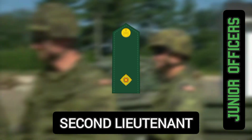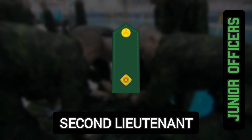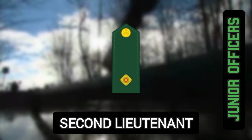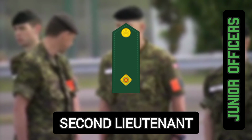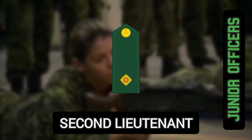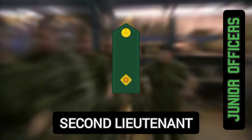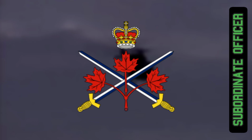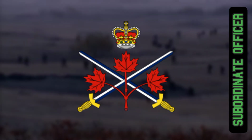This is the rank obtained after the completion of officer training, which is usually done at the Royal Military College of Canada or Royal Military College Saint John. This rank is normally held for 1 to 2 years and can be identified by a rank insignia with 1 pip.